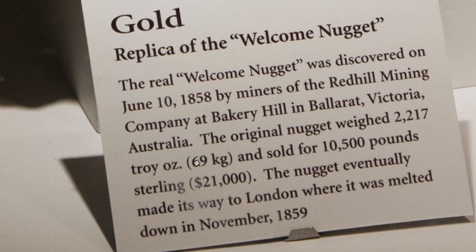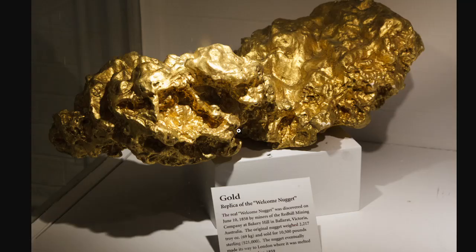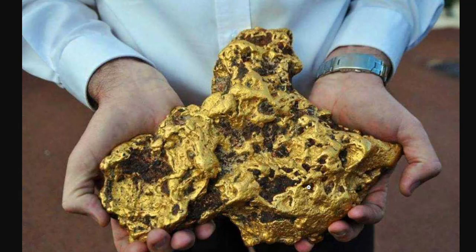I have a gold coin with it on it, but nonetheless, it's something about it. It's pretty special. It sold for 10,500 pounds sterling, 21,000, of course, at the time of the printing of this particular sheet here. The nugget eventually made its way to London, where it was melted down in November of 1859. So there's that huge nugget there that's no longer available. It's gone. It's been melted down. And that's the one thing about gold. It can be reconstituted, but something about it in its original form, nothing can match it, such as this gold nugget here. An amazing thing indeed.